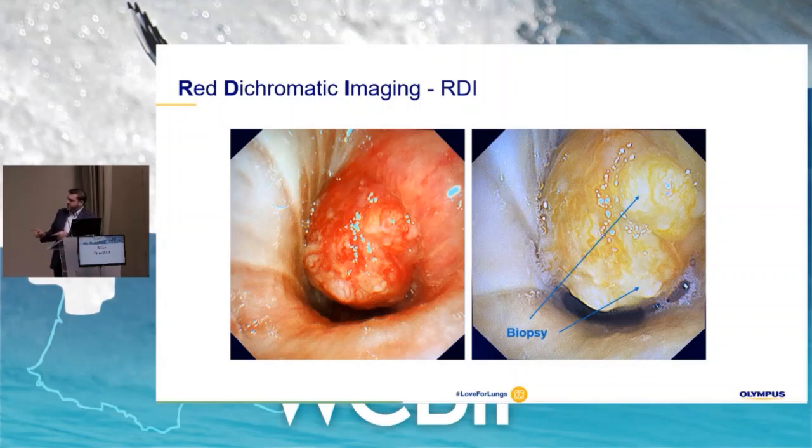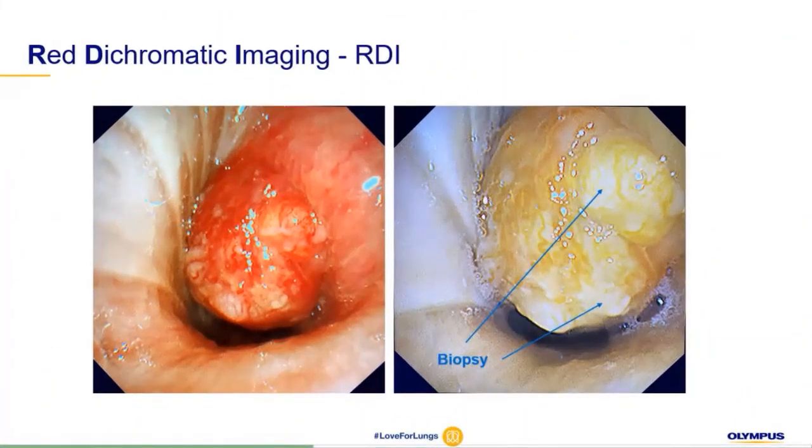Well, we switch the RDI on. You can see on the left-hand side of that tumor, all those deep blood vessels. And there are particular areas where there are fewer deep blood vessels, so we're not going to see the superficial vessels on the RDI. And you may want to use the forceps to target those specific areas.